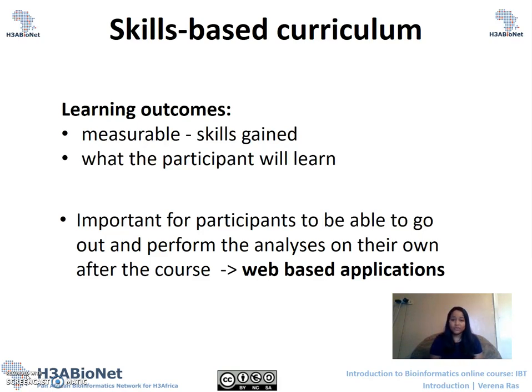We feel that it is very important for participants to be able to go out and perform the analysis on their own after the course, and for this reason we have opted to use only web-based applications throughout the duration of this course. The reason why we have done that is to make sure that all applications are freely and openly accessible. No licensing is required, no downloading is required, and no maintenance of the software is required at your local institution. So for that reason, if you have any questions around how to access any of these tools, or if you are having any problems accessing any of these online applications, please do make the time to contact your TA or your systems administrator, or please get in touch with us as the core team, and we will try to assist you as far as possible.